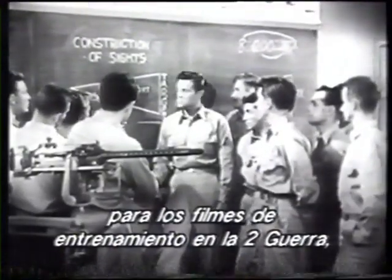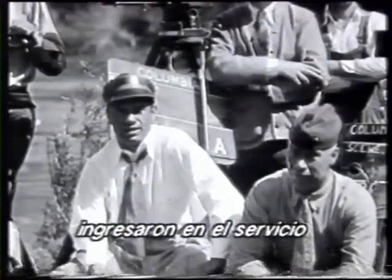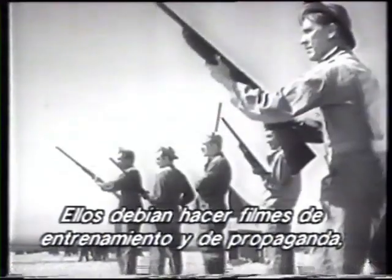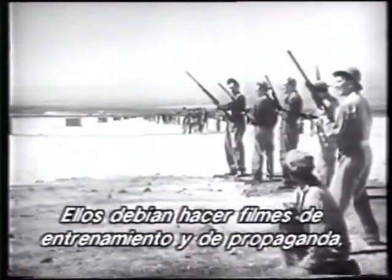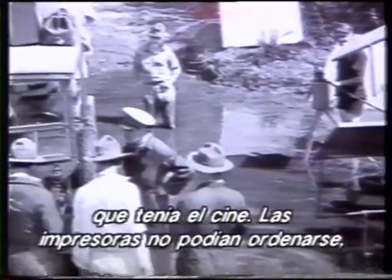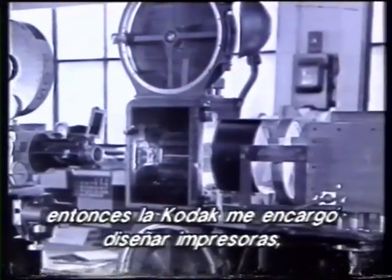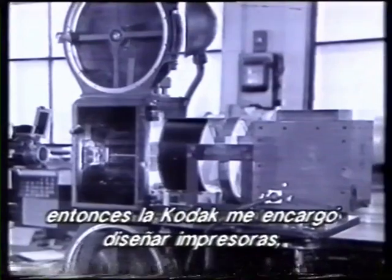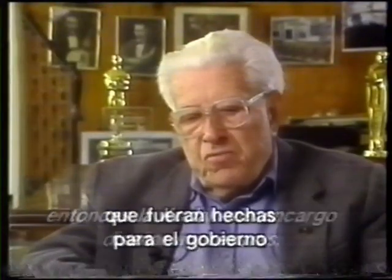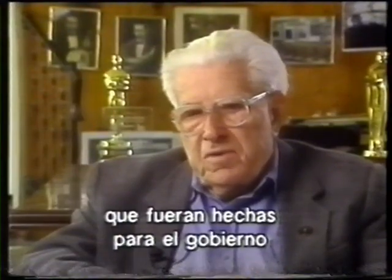The need for an optical printer in the training films in World War II became very apparent when directors like Frank Capra got into the service in the Signal Corps. And they were commissioned to make certain kind of training films and propaganda films. And so they were used to having the certain sophistication that motion pictures have. They couldn't order them because it was not a shelf item like a camera. So Kodak commissioned me to design printers and see that they were manufactured for the United States government.